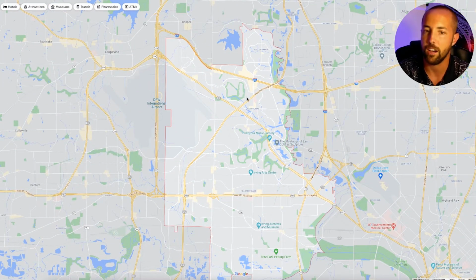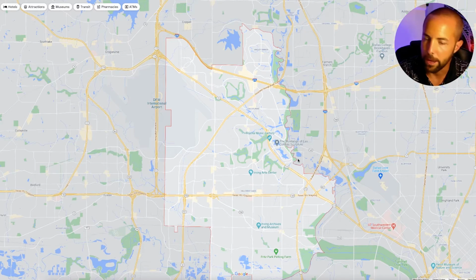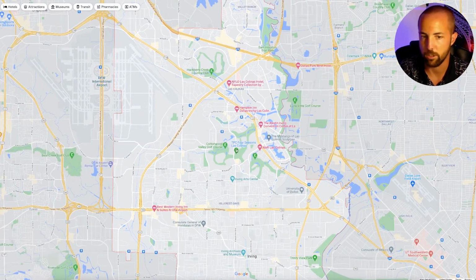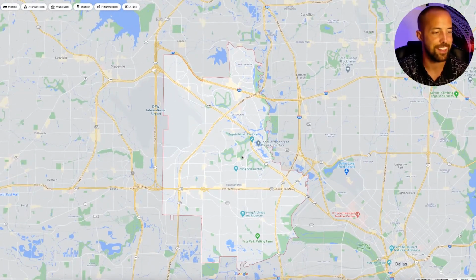But before that, Irving was where it was at, right? And so there's a ton of stuff going on here. Some of it has been abandoned a little bit, but there's still a lot going on. Like you see the Four Seasons right here, maybe arguably the nicest country club in the city. And so we'll dive into some of that here in a little bit.